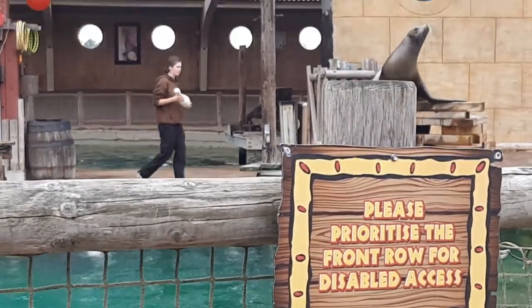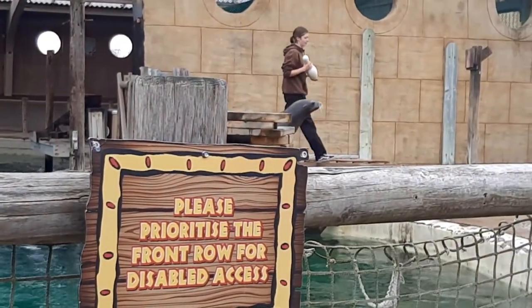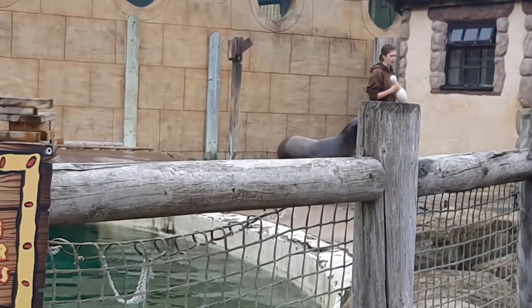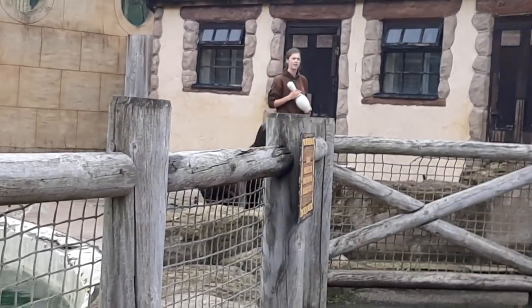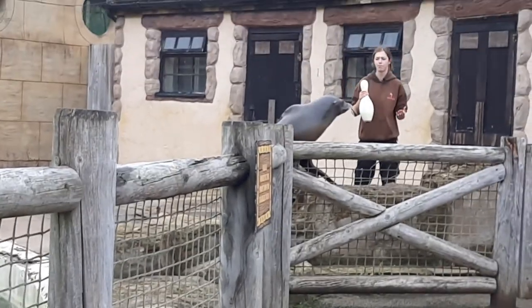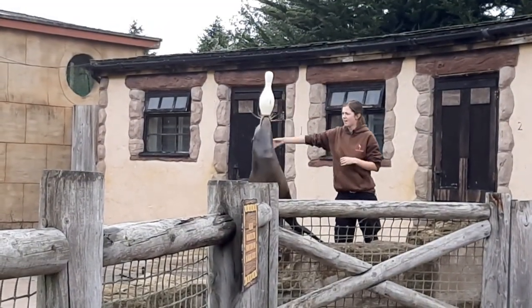This is a 10-pin bowling skittle. It's a real thing from the local alley, and it is incredibly heavy. He's the only sea lion here that can balance this on his nose, and it's even more impressive when you consider Clive, our oldest sea lion that you'll meet in just a minute. He can't even balance a ball on his nose. So this is really impressive to see. You hold that there. Well done.